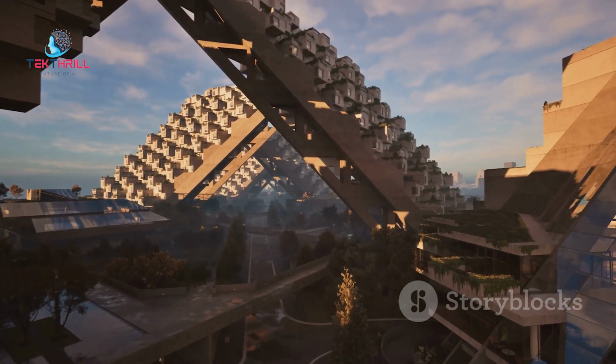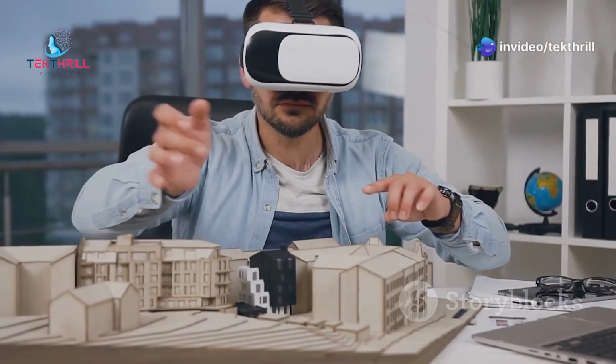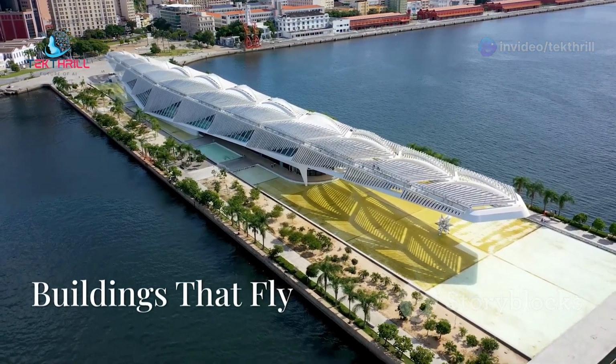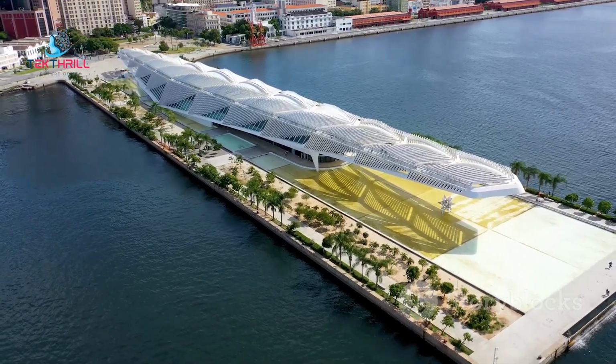AI can also generate new designs. It can even test these designs in virtual simulations. This means that engineers can try out many different ideas quickly and easily. AI-designed cantilevers are already being used in some amazing buildings.